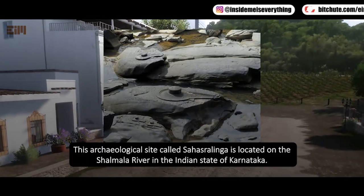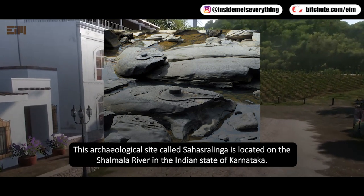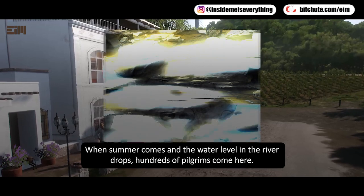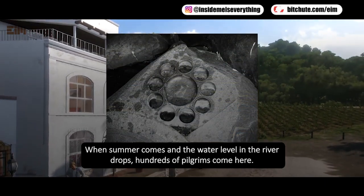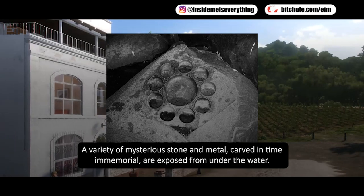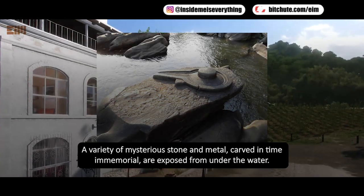This archaeological site called Sahasralinga is located on the Shalmala River in the Indian state of Karnataka. When summer comes and the water level in the river drops, hundreds of pilgrims come here. A variety of mysterious stone and metal carvings, made in time immemorial, are exposed from under the water.